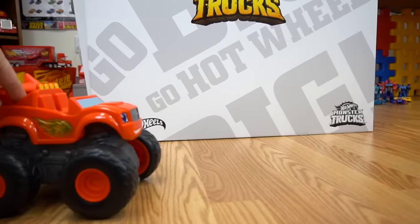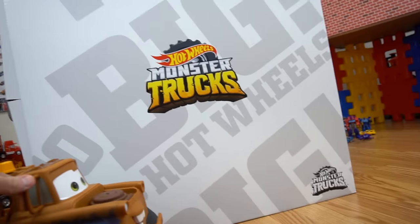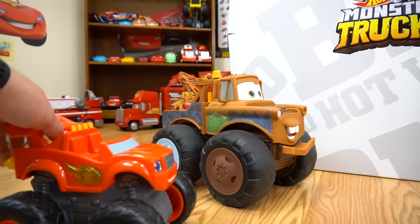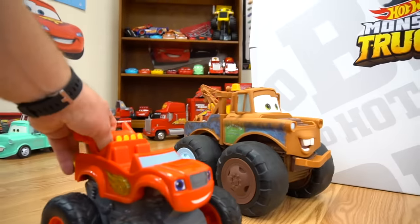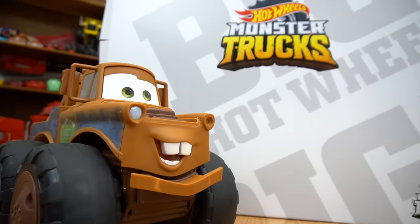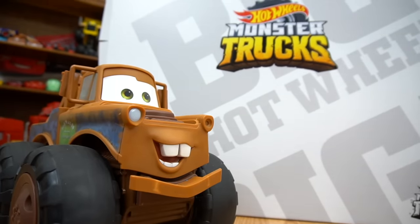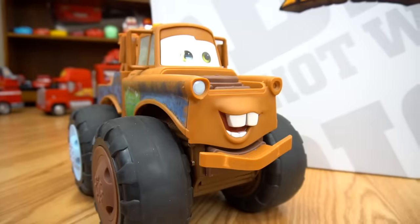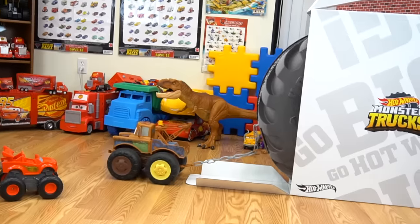Whoa, Mater, what is this? Shoo, Blaze, look at it. It's brand new monster trucks from Hot Wheels. Whoa, Mater, that looks awesome. Brand new monster trucks just like us. Yeah, Blaze, but these aren't ordinary monster trucks. These have big tires, just like me. Whoa, Mater, that sounds awesome. I can't wait to check them out. Yep, let me get them out of the box.